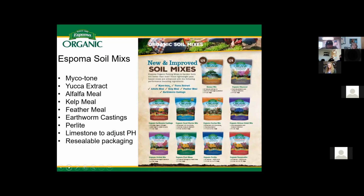Espoma soil mixes. Oh, I have a typo. Sweet, I just saw that. So anyway, again, we're doing something just a little different. Our soil mixes, we all add Mycotone to it. Mycotone is our mix of endo and ecto mycorrhizae. So all of our indoor soils, with the exclusion of orchid mix, which is not a soil, are getting a blend of mycorrhiza in each soil bag. We are also putting in a wetting agent, which is a yucca extract, alfalfa meal, kelp meal, feather meal, and earthworm castings are going into all of them, pure light, limestone to adjust pH, and also a resealable package.